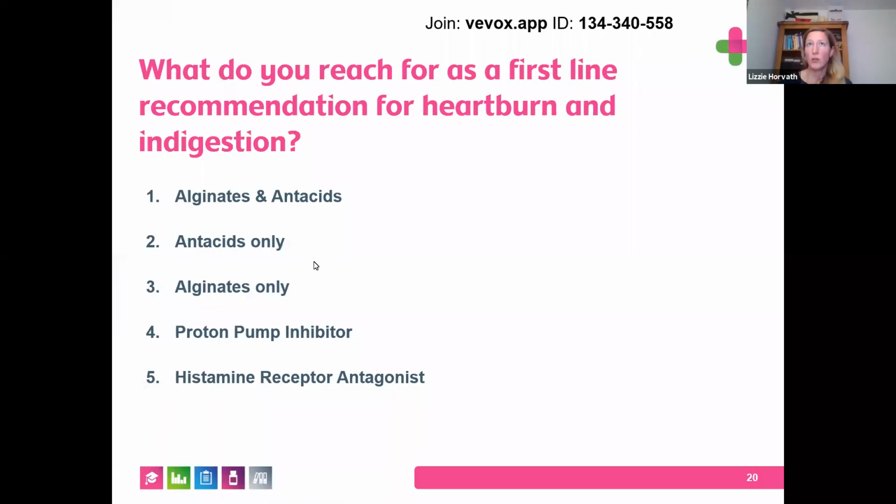I would like to ask you first, if you go back to your Vivox application, if you have ever come across heartburn and indigestion when you were in pharmacy, or even maybe tried yourself, what would you recommend as a first-line treatment option? And you should be able to see the question on your phone now. Would you recommend alginates and antacids, or just an antacid product, maybe a proton pump inhibitor? What do you think?